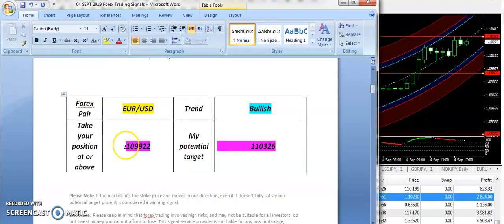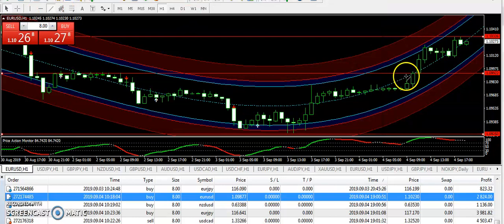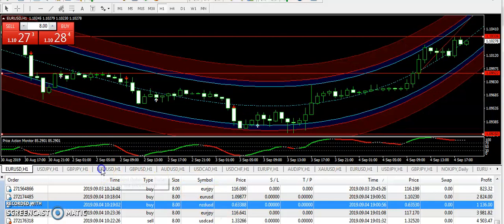EURUSD with a bullish expectation from 1.09922 and 1.10326 is the target price. You can see we have seen a strong bullish trend on EURUSD today and it has hit the target price. Congratulations to all traders who have taken the buy positions on this pair. They must have ended up with very good profits.